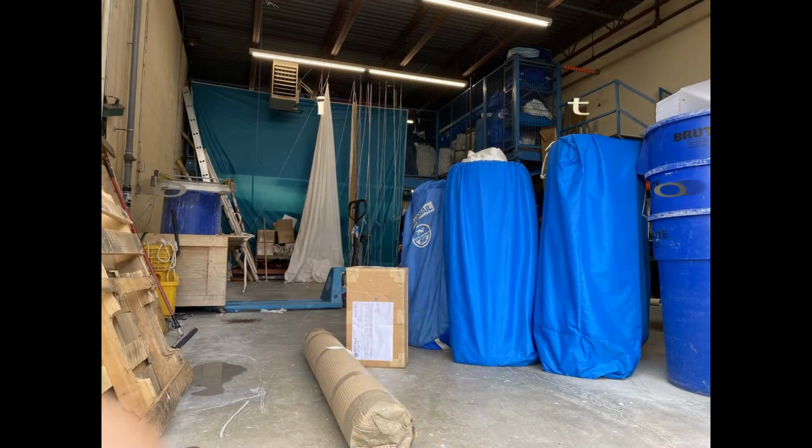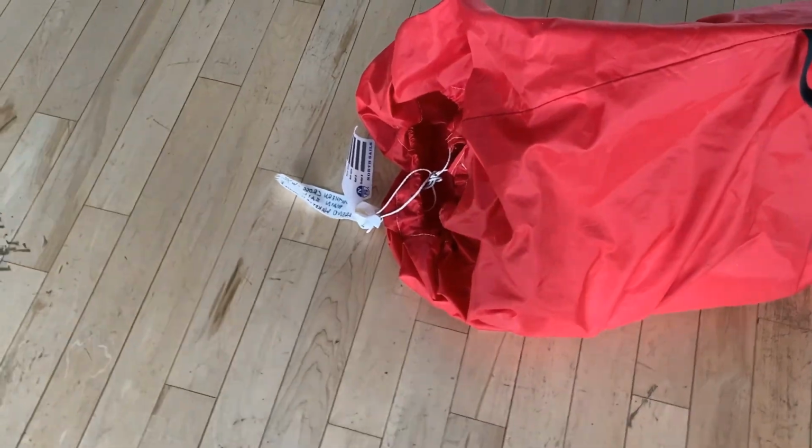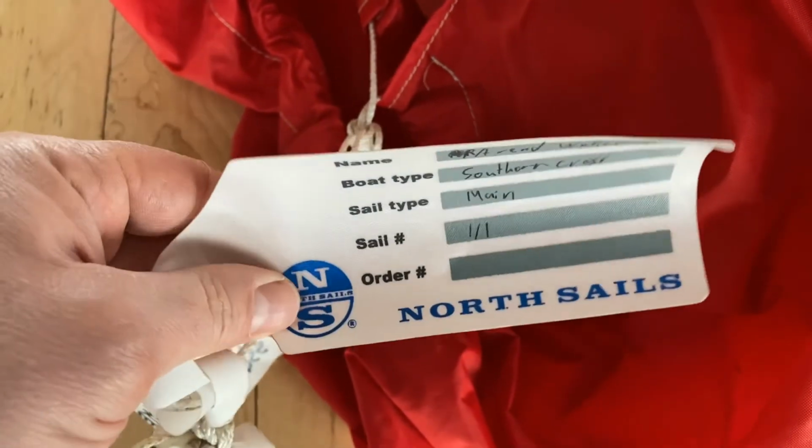So this is kind of fun. I'm here to pick up my mainsail, which has been repaired. And I don't know, maybe look at some new sails? No, just kidding. Okay, so let's take a look at this sail and see what they did. See, they gave me a nice little tag here.